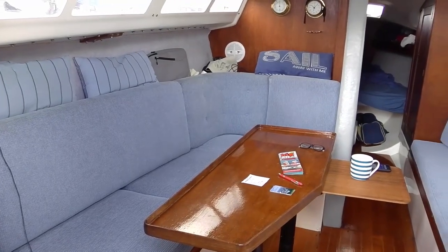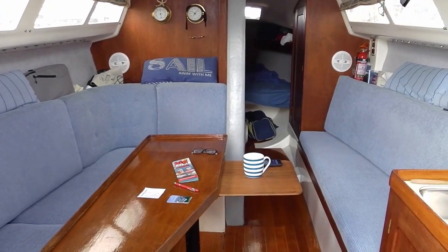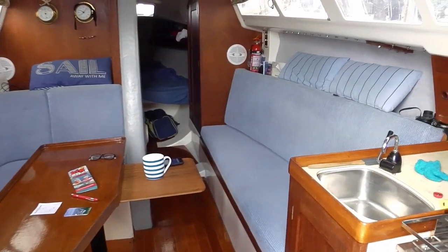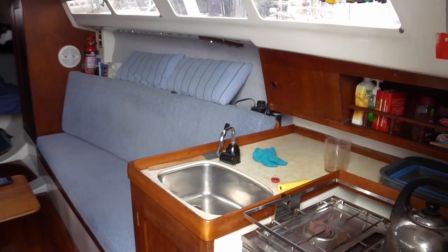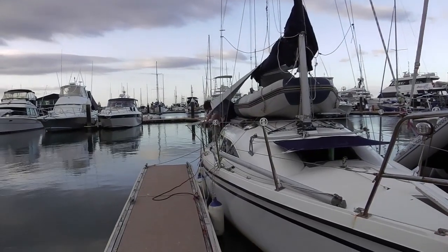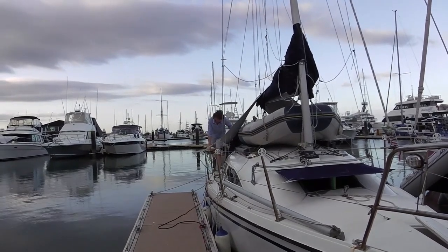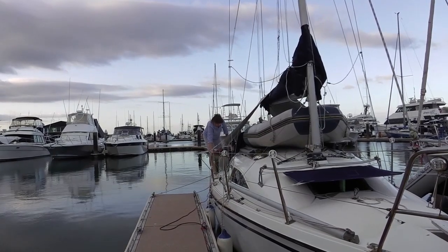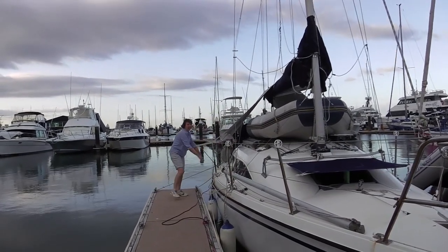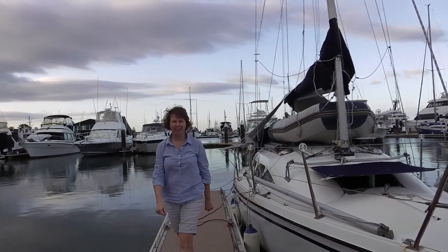Well, I tidied my boat up for Dorene to come. What do you think of the boat, Dorene? Is it tidy enough for you, darling? Yes. Hey? Okay, because we go to a beach, so yeah, it's all good.